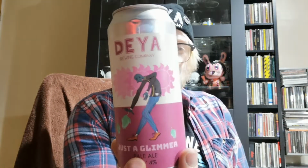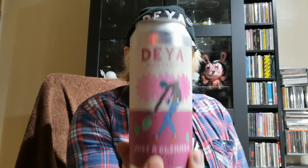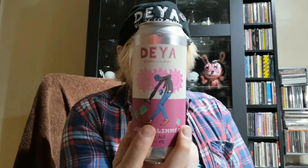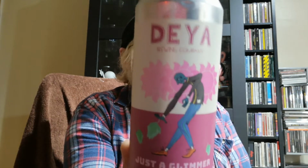And yeah, I already had this beer. Actually had it on tap at DEYA. And it was probably my favourite beer of the session, to be honest. It was just one of those beers that's just so satisfying to drink. So I thought I'd better get a can of it.